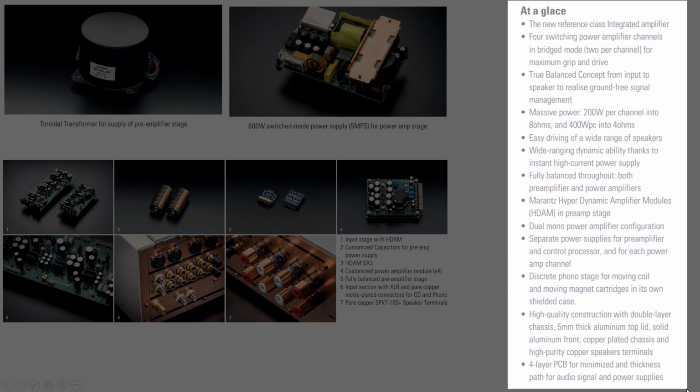Marantz emphasizes the quality of the preamplifier. As in the case of Bryston, we are talking about the role and importance of the preamplifier. If it's done by two large manufacturers, then it's worth remembering. Monoblock architecture. 4-layer printed circuit boards. This is important when designing high-power switching mode solutions. In our case, we are talking about the power supply and amplifier modules.